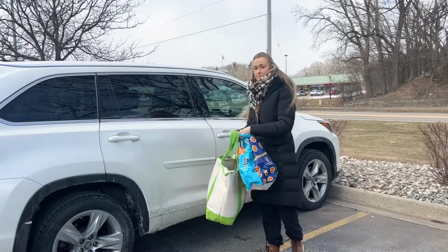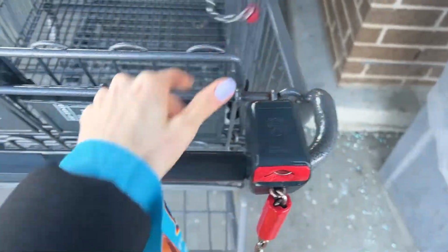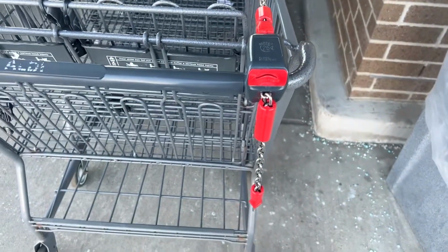The first thing to know about shopping at Aldi is to know how the store works. It's really a no frills model. They don't offer free carts or bags, so you're gonna wanna bring a quarter to get a cart. You just pop it right in the slot to borrow the cart for your trip. You'll get the quarter back when you return it. Or you could be the nice person who gives someone your cart at Aldi.